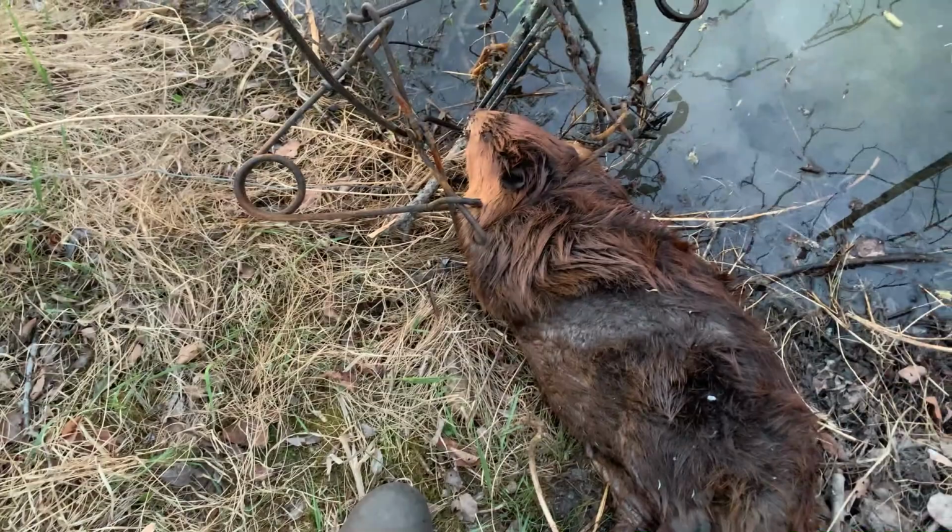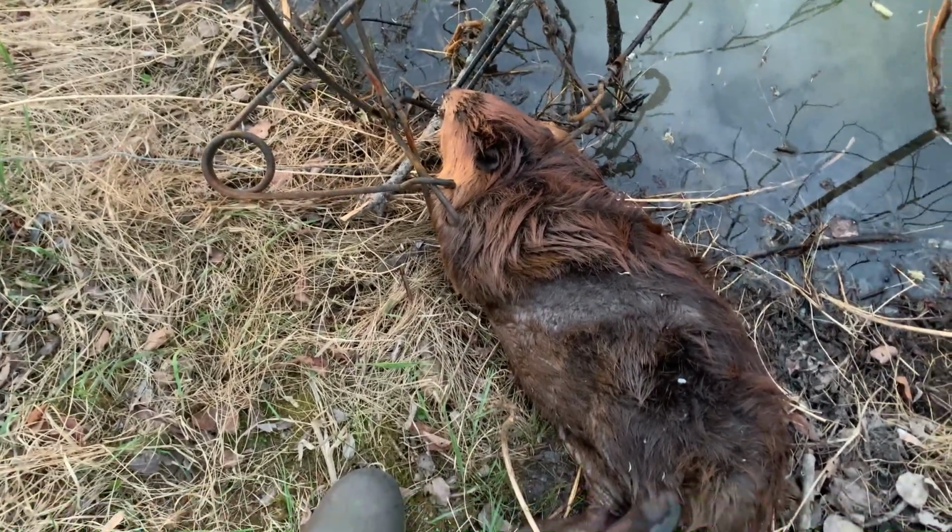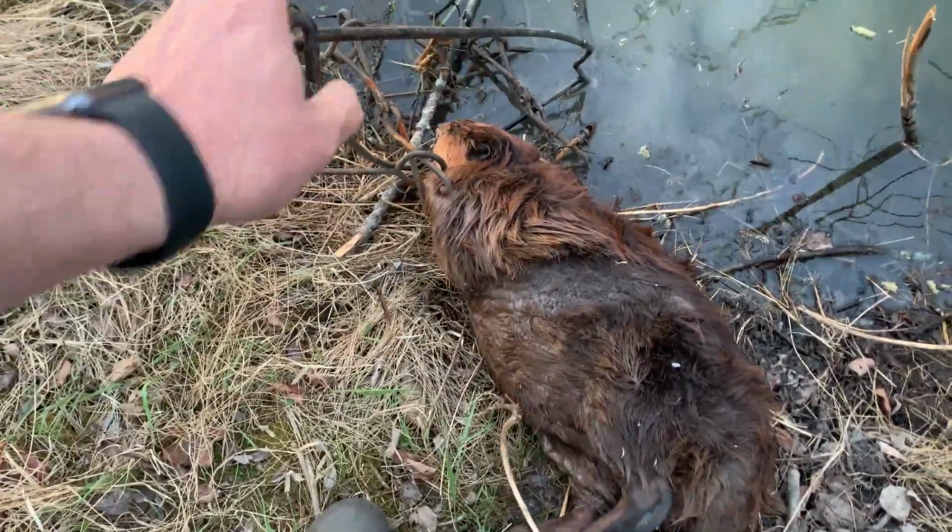It's got some rubs there, so not worth anything. You can take the caster out, and this is more nuisance trapping here for the landowner.